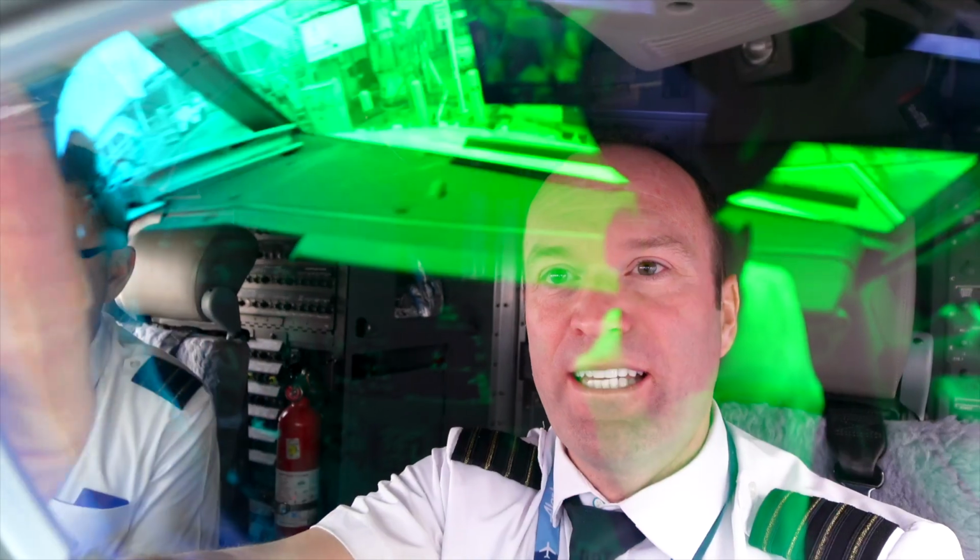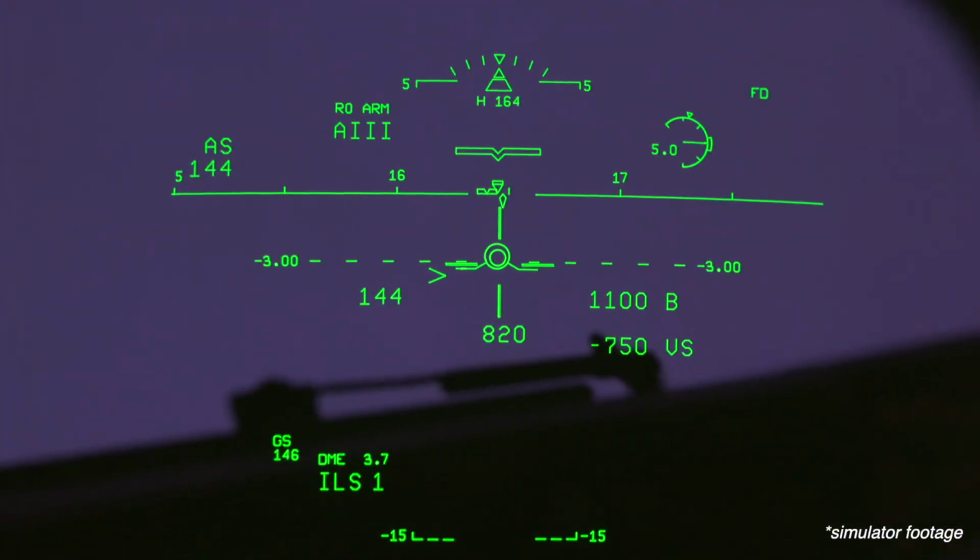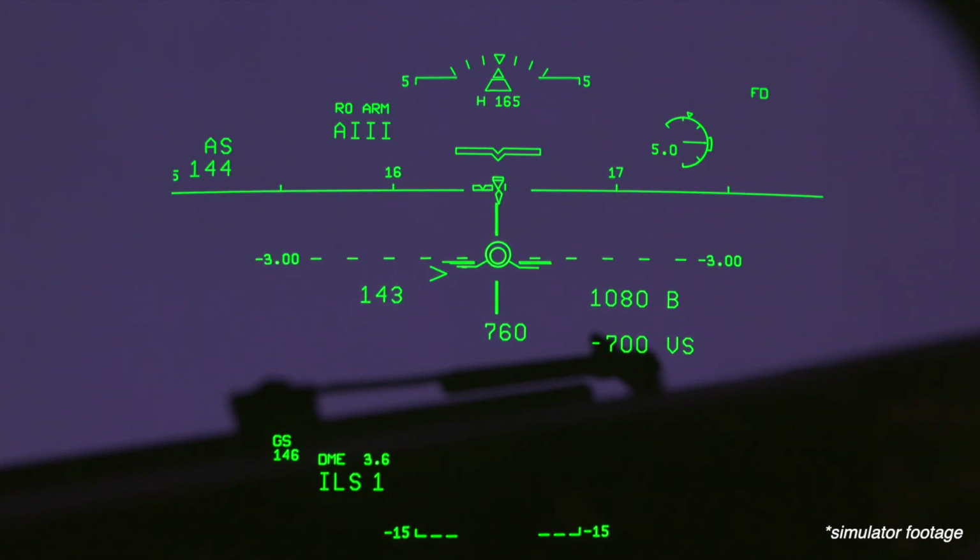So we flew this as an autoland A3 approach, which means that we use this heads-up guidance system, and I'm looking out right through there. All the instrumentation that we need is right in that piece of glass there, monitoring the autopilot as it does an autoland, and then once you're on the ground, turn off the autopilot, take over the controls, come to a stop. So I just wanted to show you what this looks like to the pilot as we're flying down final.